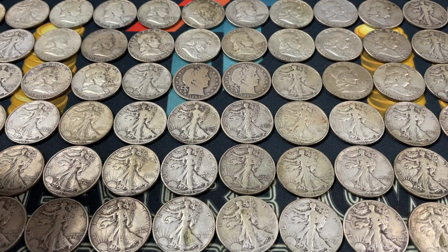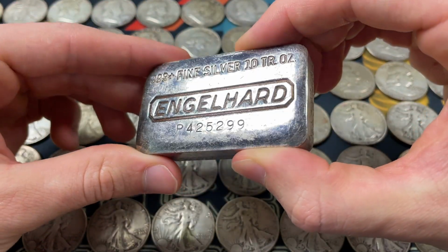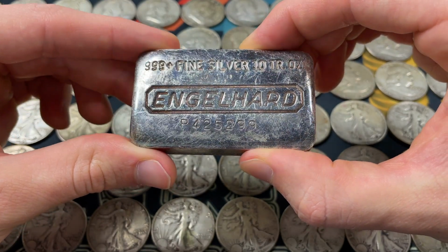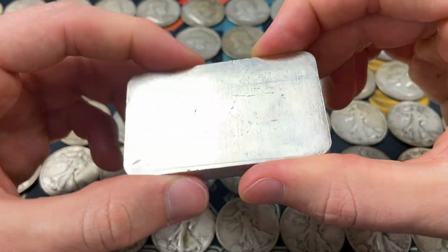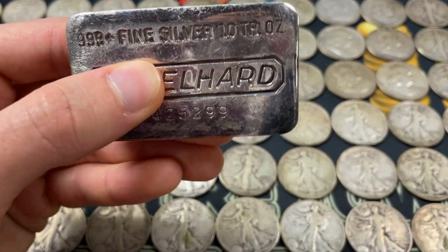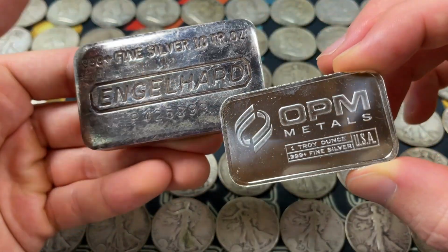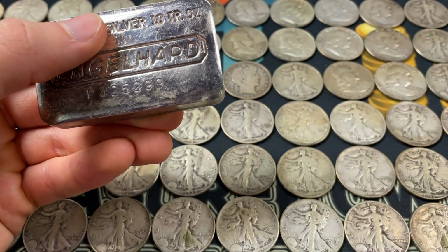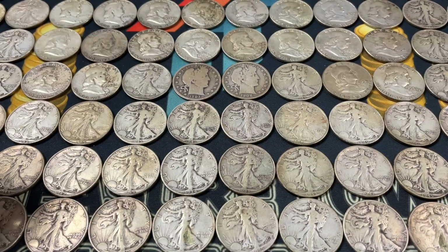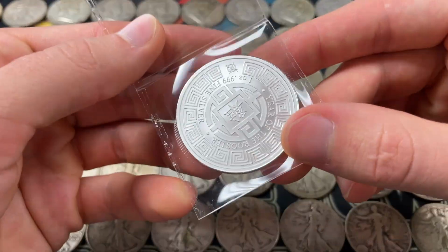If you want something in more of a bar form, I think 10-ounce silver bars are sort of the ideal range for a silver bar, because you can go with a 1-ounce silver bar, but at that point I think it's better to go with something like a round for really low premium, just because it's a little tougher to store the 1-ounce silver bar super well. Those 1-ounce rounds might look something like this.